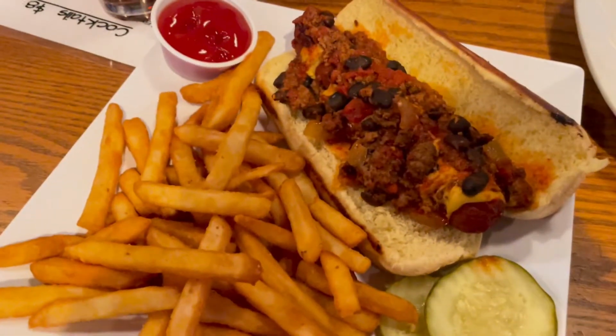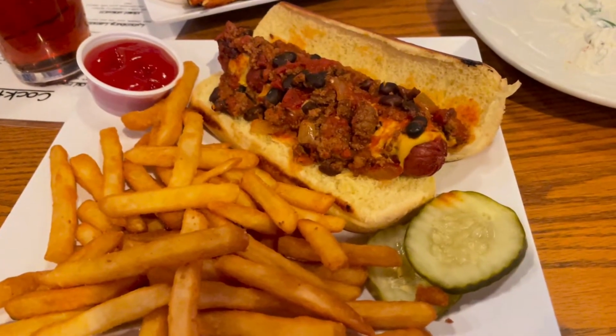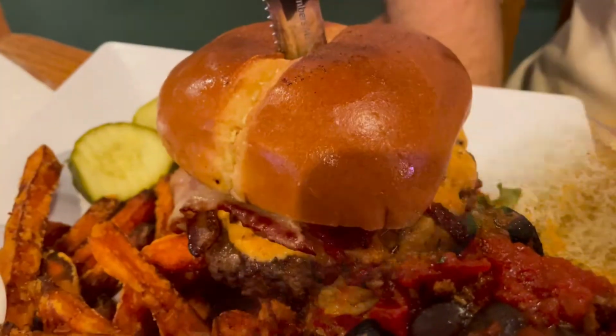So here's my Carolina dog with chili. I did not get the slaw, but instead just got the chili and the mustard. And as you can see, it is loaded down with the chili, almost like a traditional chili that you would have for a soup.